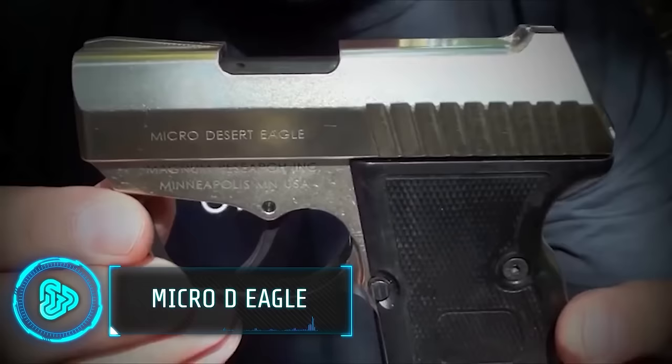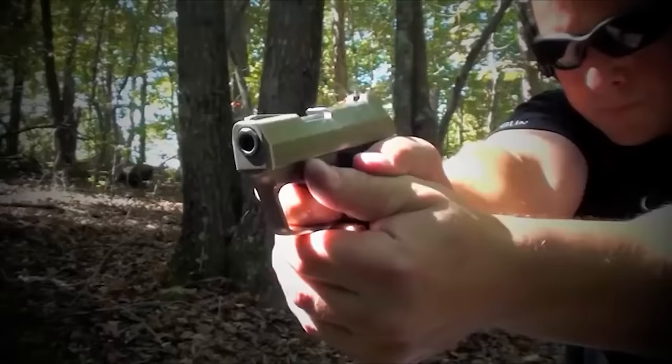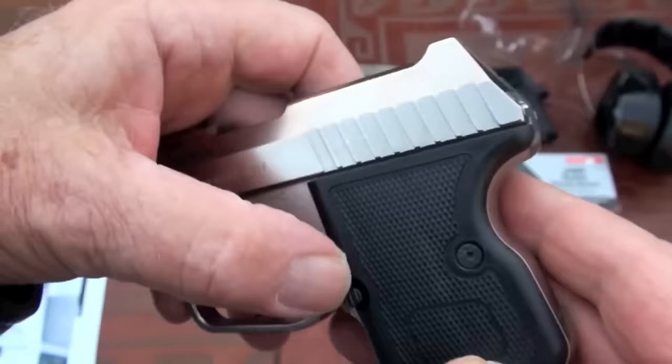This compact firearm is a titan in the world of personal defense, offering reliability and size that fits your lifestyle. It boasts a 380 auto caliber with a double action only mechanism. The magazine can hold up to 6 bullets plus 1 in the chamber, making it a formidable ally in close quarters.